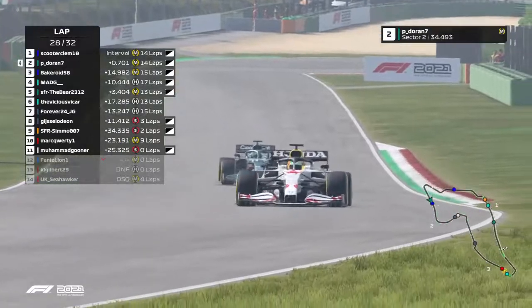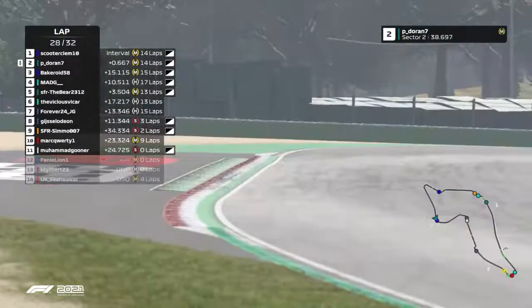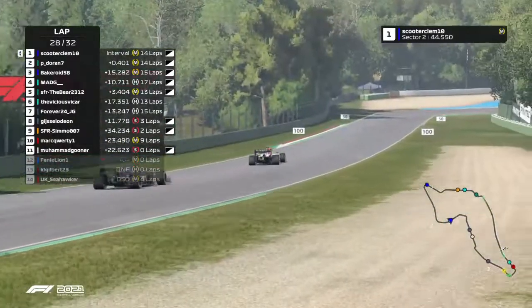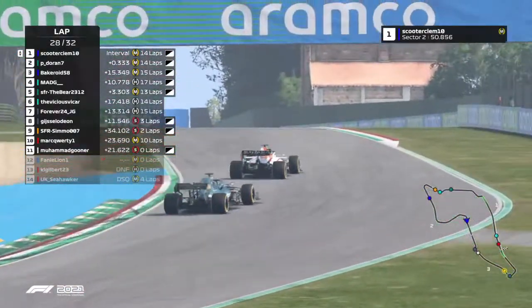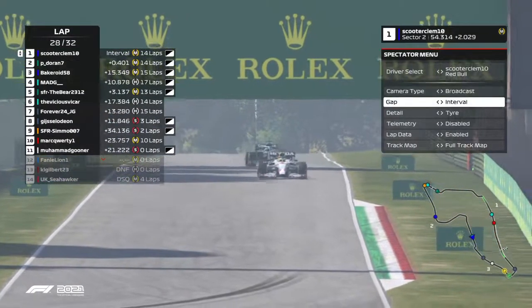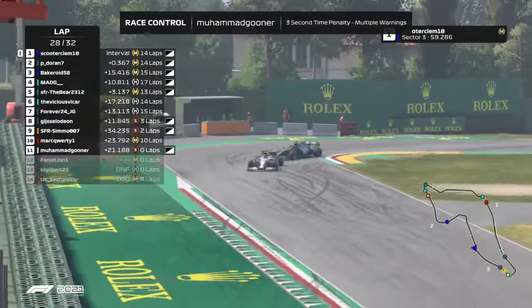So Durant now within DRS of Scooter Clem. Scooter Clem seems to be struggling a bit on those tires, but Durant right on the gearbox of Scooter Clem. I really didn't think he would close up so soon, but I think Scooter Clem kept making mistakes under pressure. We could effectively see the lead change this lap.